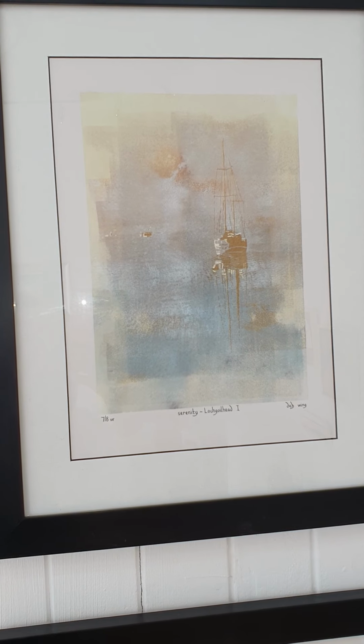Then if you move over, it becomes again quite abstract, but you get the sense of that still calmness on a kind of late summer's evening where the water reflects the sky and you almost can't tell where the sky meets the water.